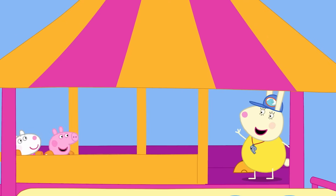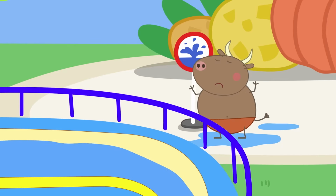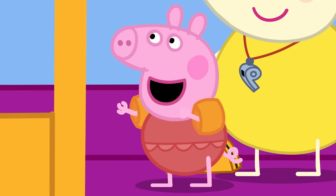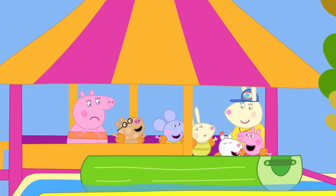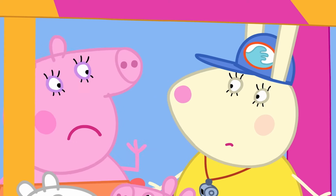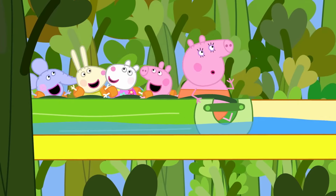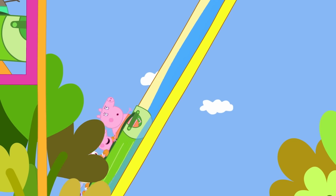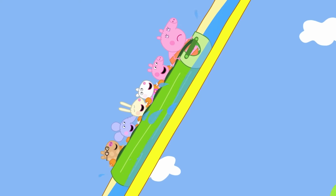Everyone has arrived at the new water ride. Celery Stick Falls. Uh-oh! Stop! Oh, it is very splashy. Very, very splashy! Yay! Adults in the front, please. That means you, Mummy Pig, right here. Oh, right. Okay. Enjoy the ride. Oh. Oh, this is quite lovely. Whoa. The ride is going very high up. Splish, splash, splash. We all love to splash.